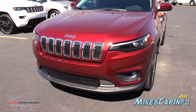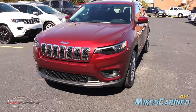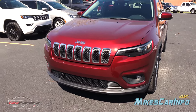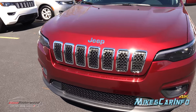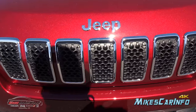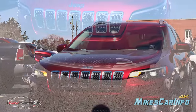Okay, so you'll notice that they changed the front end. Basically everything from the doors forward and the doors back has been changed on the exterior. So you have the iconic seven slot grille with the chrome surrounds and the matte portion there in the center, as well as the bottom.